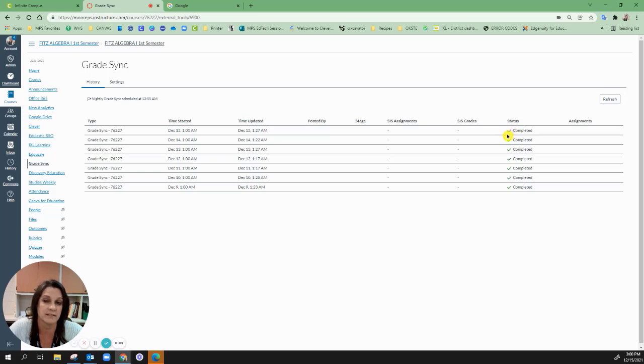Now, if you see a red exclamation point here, that doesn't necessarily mean that the grades didn't transfer. It simply means that you may have some errors. Some of the errors are quite innocuous and won't cause any discrepancies to your grades, but some can be catastrophic. So if you see that, you can click on the red exclamation point and look at the actual logs.